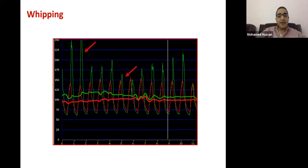The second artifact is what's called the whipping artifact. What's meant by whipping? Here you are looking at the coronary pressure curve, the distal curve, the green one. Whipping artifact means there is a significant variation in the coronary pressure. So what does it mean?